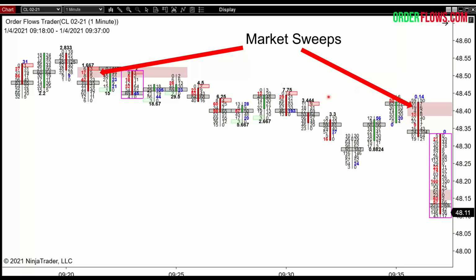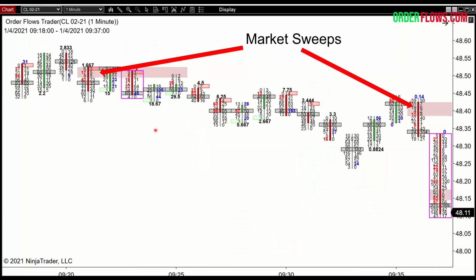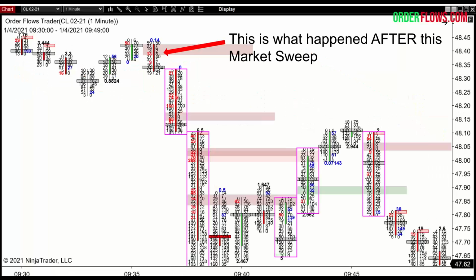Here, there's 2 market sweeps in the book, right? This second sweep right here, where it's coming in around the 48.40 area, this is what happened immediately afterwards, right? We dropped yesterday. And remember, crude, we sold off about 100 points, 100 ticks almost, instantly. You don't see multiple imbalances in here. You don't see stacked imbalances here, right? Even in this bar, you see multiple imbalances. But this is the bar you want to be short on.